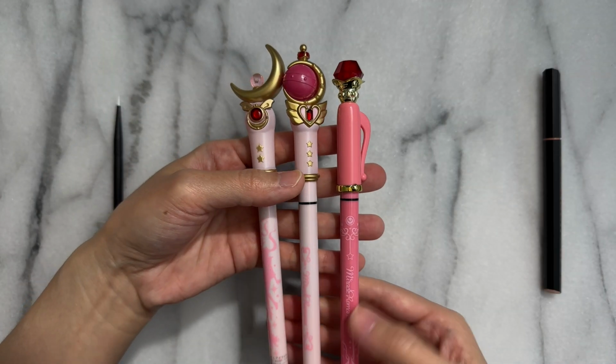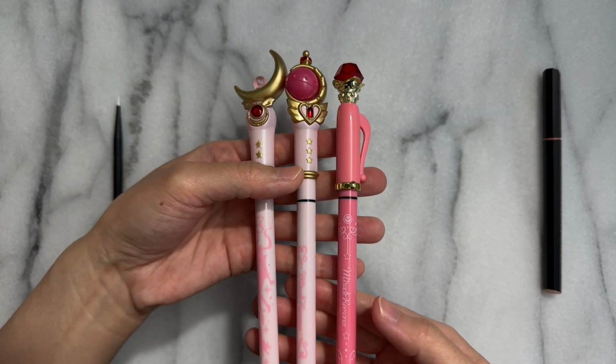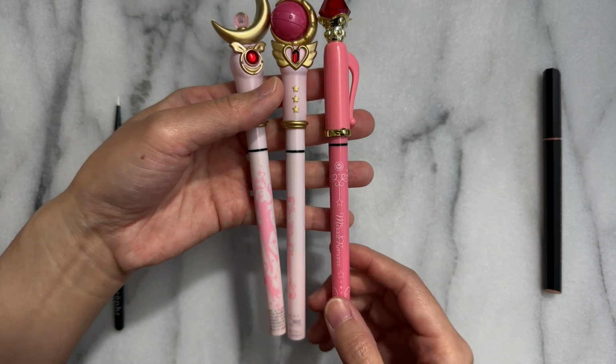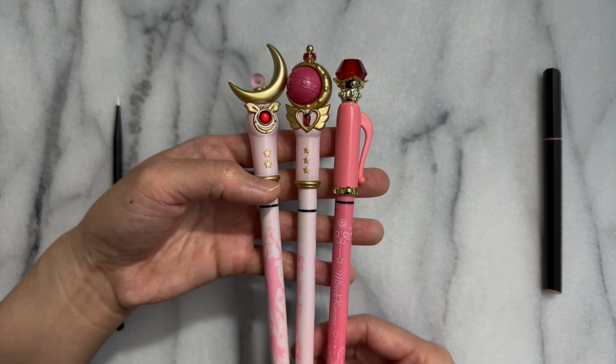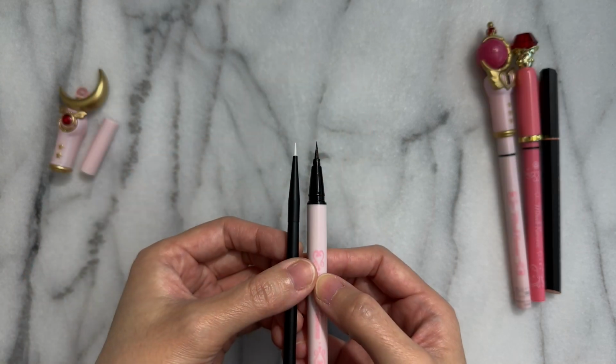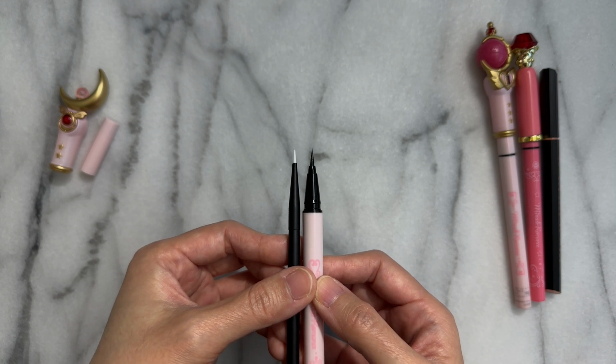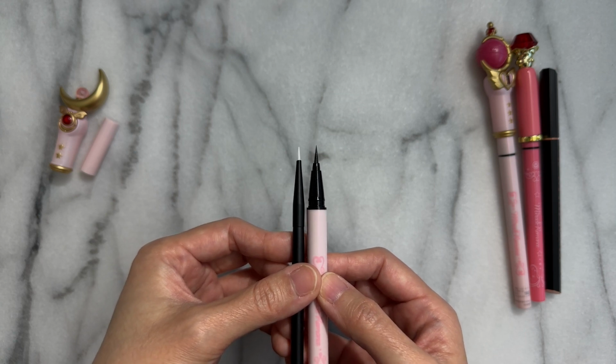I just want to show you the Sailor Moon ones really quick. I love them. Even after I used both of these up, I still kept the packaging. I'm almost done with this one. Moon Prism Power! Sailor Moon brush tip eyeliner on the right. The base of the 34 is thinner, but the tip of the Sailor Moon one is finer.